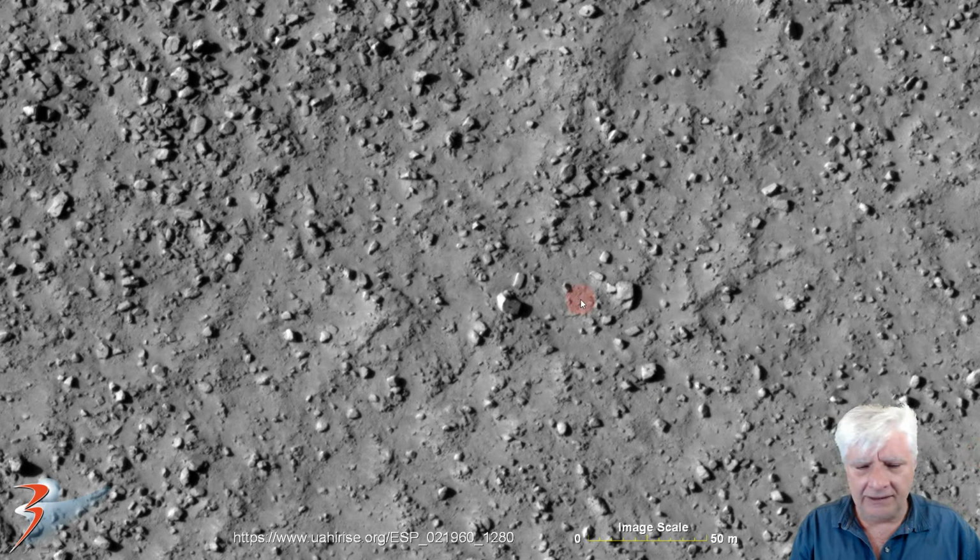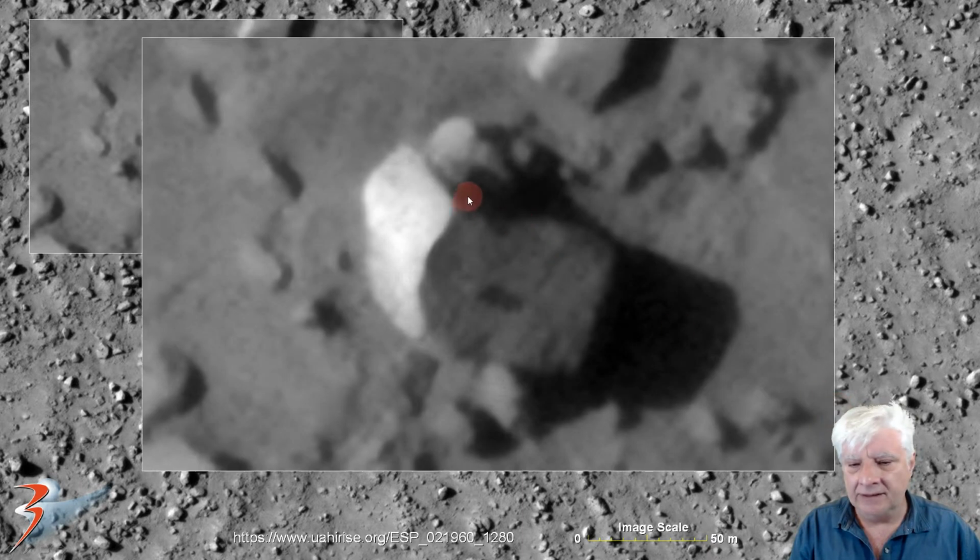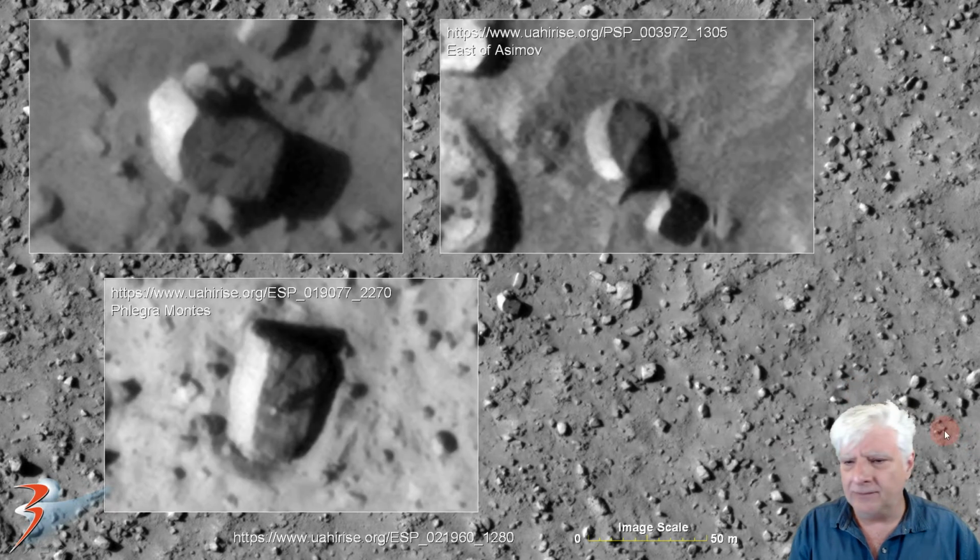Then we're looking at another sculpted block over there. That's about 12 meters long and about 6 meters wide. You can see the right angles to it. It's got a very smooth flat surface. Strange little protrusion or knob in the center of this one side, and then a perfectly rounded off side over here to the left. Reminds me of some of the other blocks.